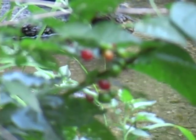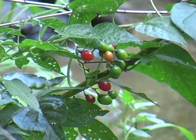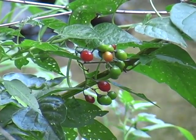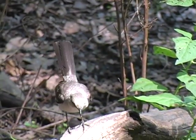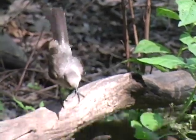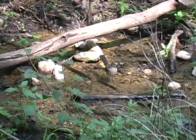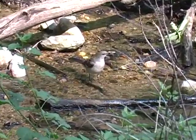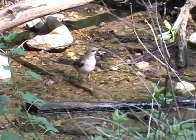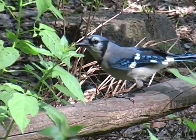Not far from the power plant, there is a gully between two main trails. I found this a good spot to take shots of birds. Right away, I spotted a mockingbird. Next is a familiar blue jay.